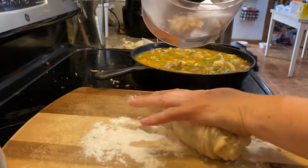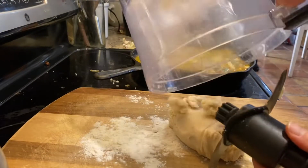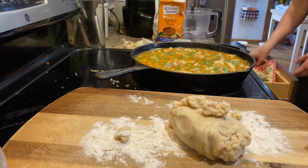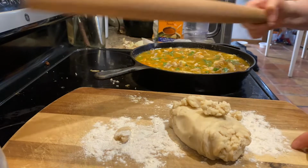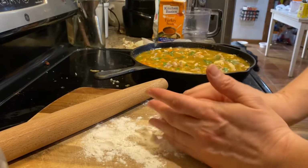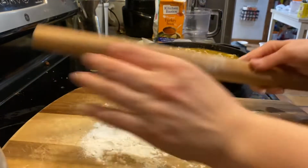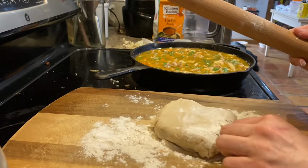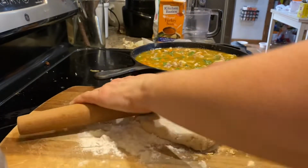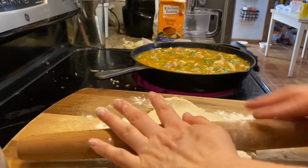Now I'm just going to use that dough that I made earlier before I started chopping, and it's time to roll it out. I want to roll it out not too thin but not too thick, but mainly my goal here is just to be able to match the size of the cast iron skillet. You can also double the recipe and do a base as well as a topping for a traditional pot pie. But for me, I'm just trying to do a really quick dinner, get everyone fed, and so I'm just trying to make a topping.